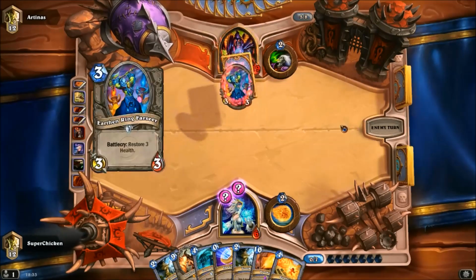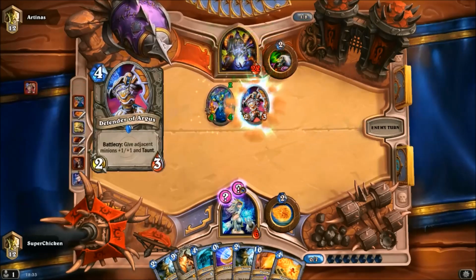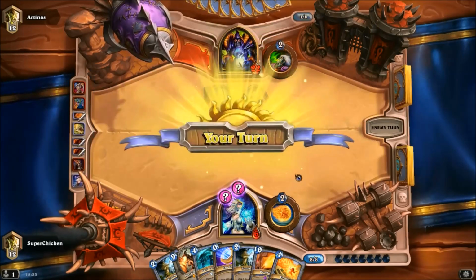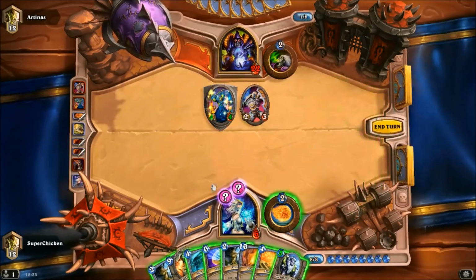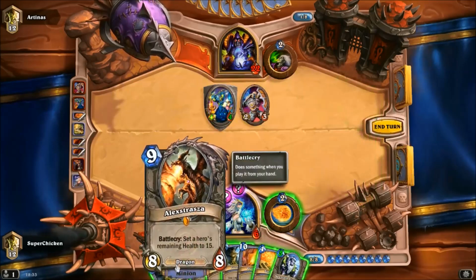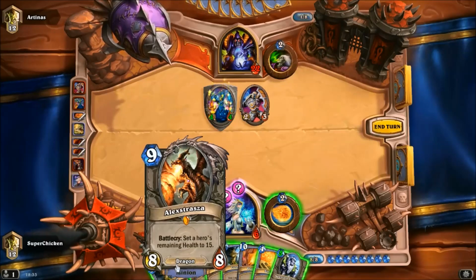My eyes are open. And now here is the fun part of staying alive at about 6 life. It can be challenging, but given the amount of freeze you have, and generally speaking, I've actually found that I use Alexstrasza 50-50 to heal myself and 50-50 to damage them.